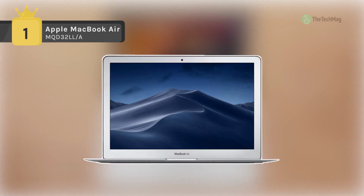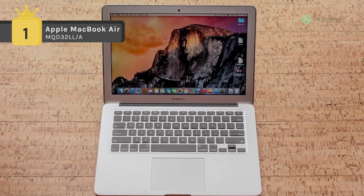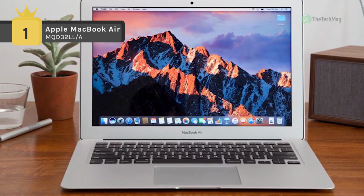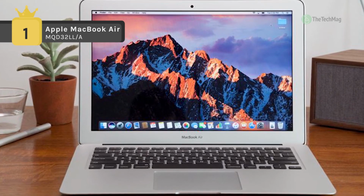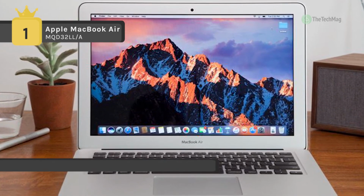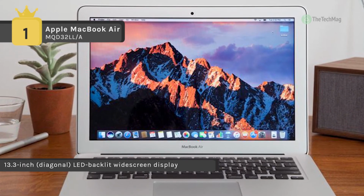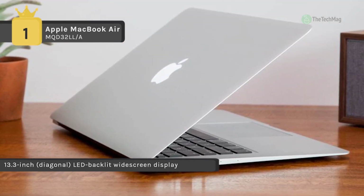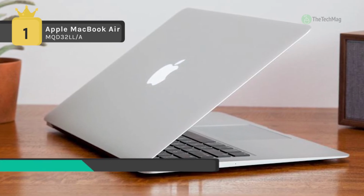Holding the first place among the list of best laptops under $1,000, we have the Apple MacBook Air MQD32LL/A. It features a unibody aluminum enclosure that weighs less than 3 pounds. It offers 13.3 inches in size. The 16:10 display provides a screen resolution of 1440 by 900.